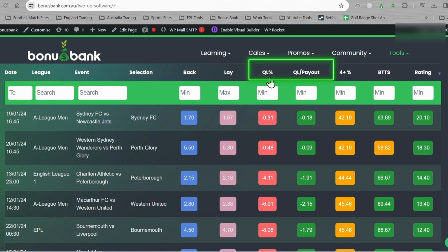And in the next 2 columns, we've got the qualifying loss percentage and then the QL divided by the payout as well. So when we are doing 2-up offers, if you're just letting them run and hoping for the full payout, you are going to have a bit of variance and there's going to be losing streaks. You're still going to be profiting nicely in the long run, especially if you're consistent with it. You can make some really good profits. But obviously, you still want to do your best to keep the qualifying losses as small as possible. So in this game here, Sydney versus Newcastle Jets, this one is minus 0.31. So if you staked $100 on that and you didn't trigger the early payout, your qualifying loss would be 31 cents, which is pretty good.